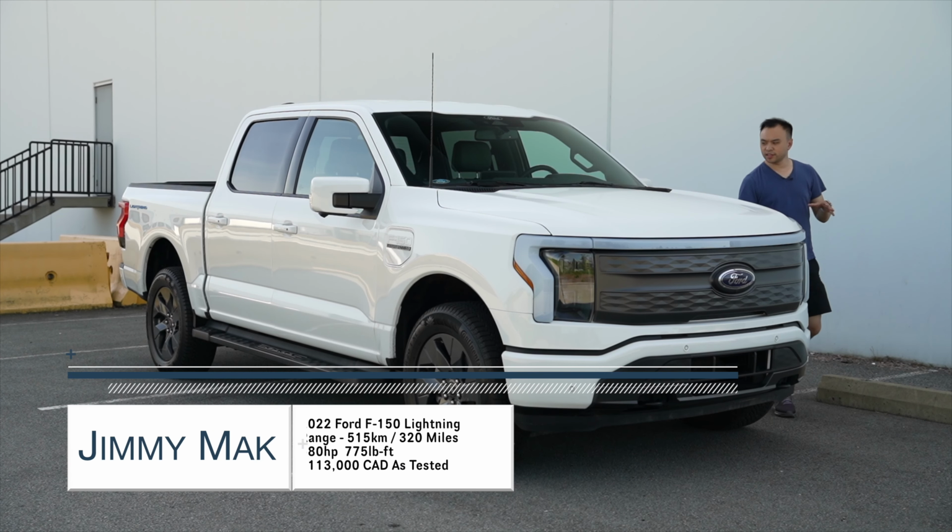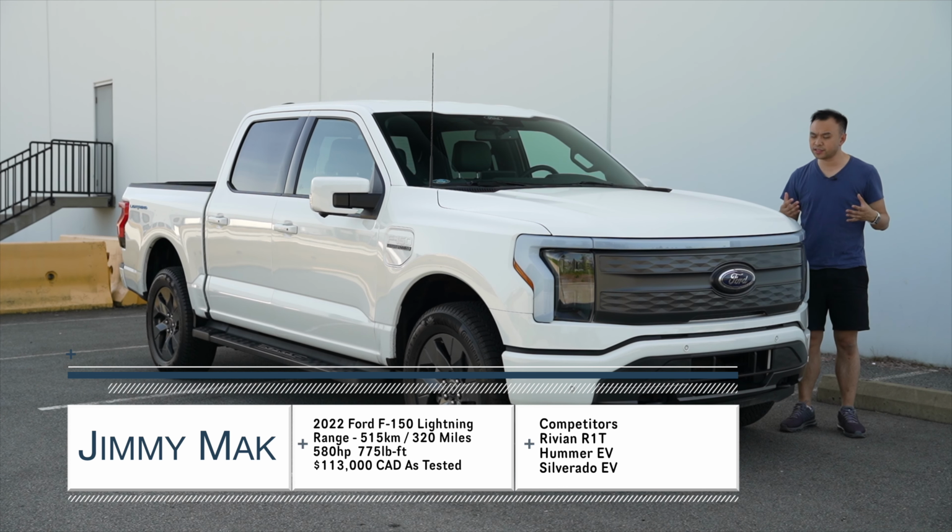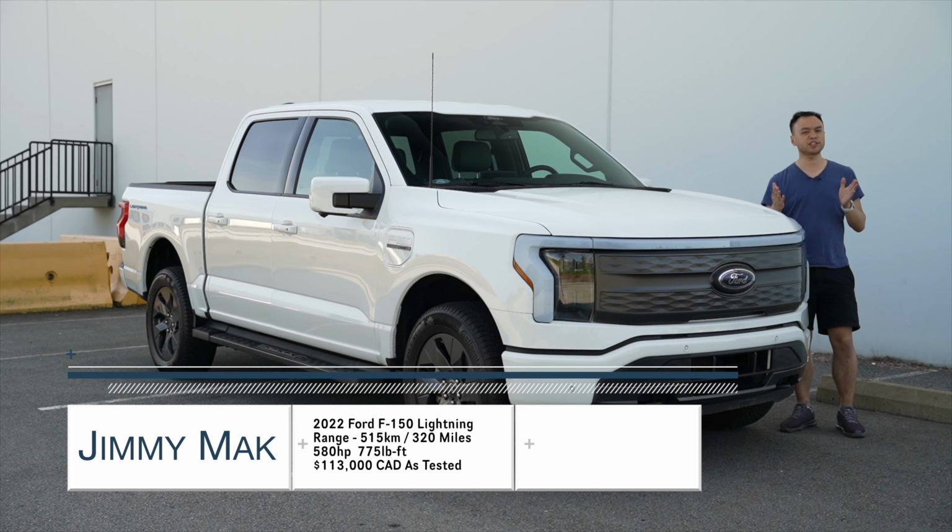Hello, my name is Jimmy, and this is the Ford F-150 Lightning. Yes, it's a fully electric pickup. It's not for the masses, but is it right for you? Keep watching and find out.